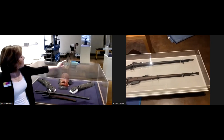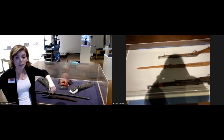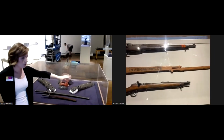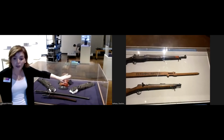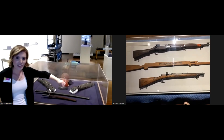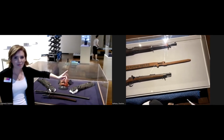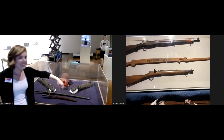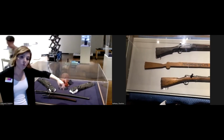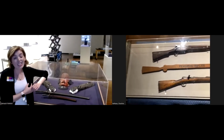Is there any way, Bethany, to go to this last case over here to show the wooden rifle, the practice rifle? Yeah. And so again, this is another ode to local history because that was in Camp Bowie. So that was here. There was a camp during World War I, just briefly here. And that's where that comes from. They still use wooden rifles in the drill team when they practice. Yep. So it's still kind of the same.